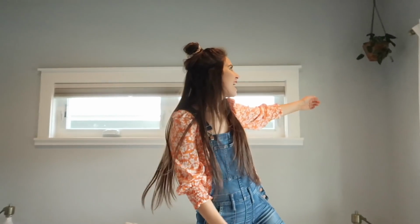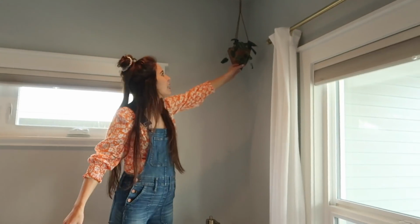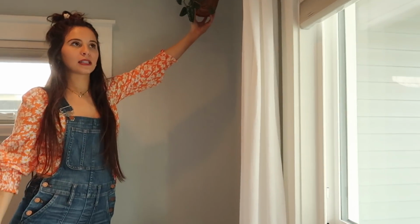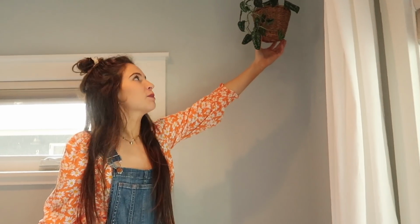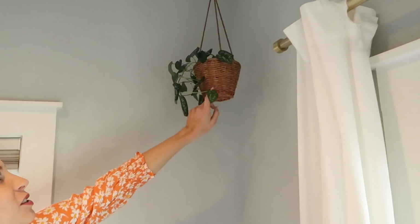And then I'm supposed to hang one over there, but that hasn't happened yet. This is just a Satin Pothos, and I forget to water this one. Something I've realized is every time I put a plant up high, I just think of all the ways I can avoid watering it. But I think it's so cute, and this is just a thrifted little hanger. Most of my pots and stuff are thrifted, so sorry. I wish I could tell you where they're from.